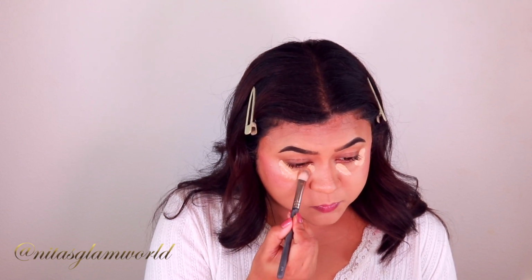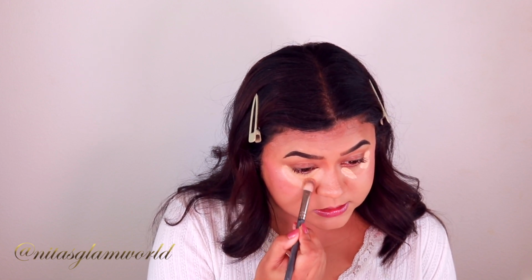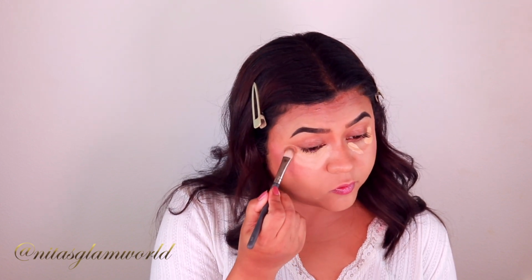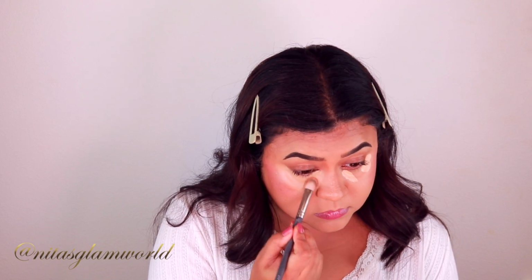I do not like to blend out my concealer right away because that way I lose some of the coverage. So I always leave the concealer underneath my eyes for about 10 to 15 seconds before blending it out. It's blending out pretty nicely, and it's really creamy. The consistency is not thin. It's a pretty thick concealer, but it's very creamy.